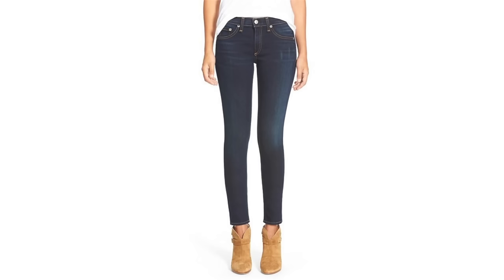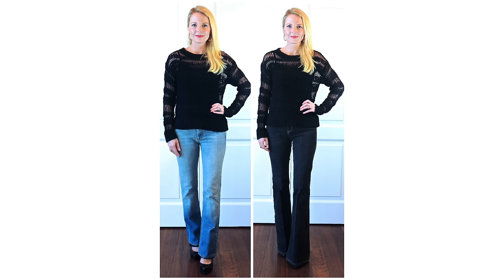So the dark wash jean versus the light wash jean. If you compare the 80s style light blue jean to the dark wash jean, there is no comparison. The dark wash jean, clearly in this picture, you can see it makes me look longer and taller and slimmer versus the light wash jean. Now, does that mean you can't wear light wash jeans? Absolutely not. You can wear your light wash jeans. These are simply tricks to make you look as slim as possible, the thinner by dinner that I talked about in the beginning. So just something to consider.